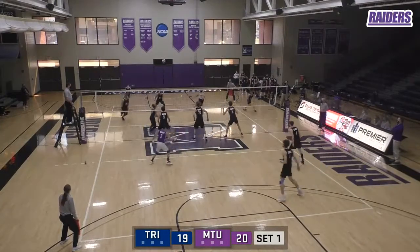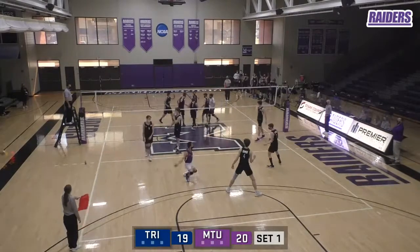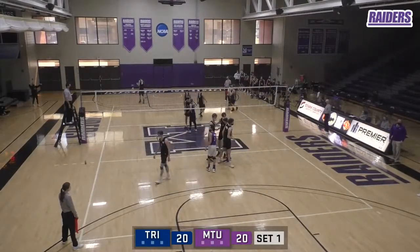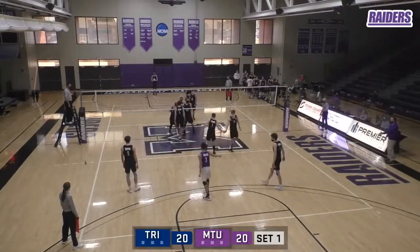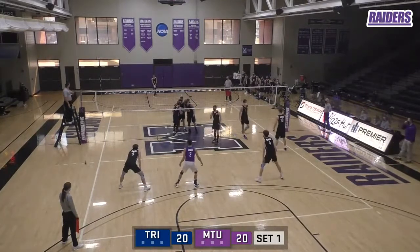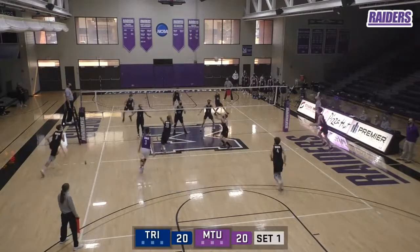Sybil, a strong laser beam into the back row. Set outside, Beal with a swing. And the Raiders just kind of froze there, and he'll pick up the kill. It's like a game of tag with 2 people. Tag, you're it, going back and forth, exchanging points.